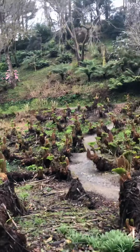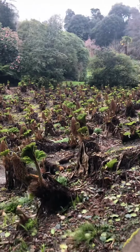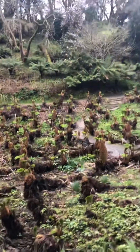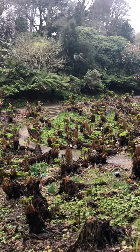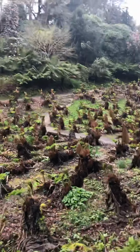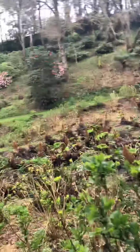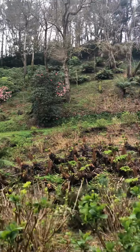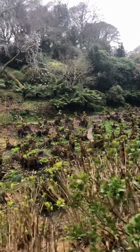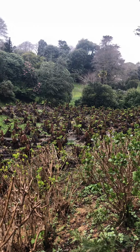This is a really, really vast plantation of Gunnera. So I thought this was a great place, a great example to show you. They're such a lovely, tropical looking plant once they've grown. So if you've got moisture in your garden and you want that tropical look, they're really easy to grow. I'm not sure how they'd survive north of the country. So beautiful here. As you can see from this side, the enormity of the Gunnera plantation.